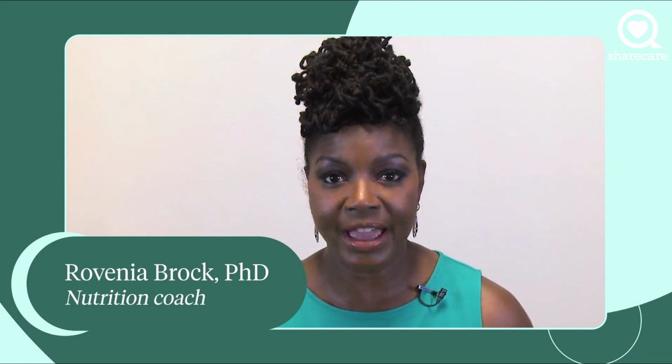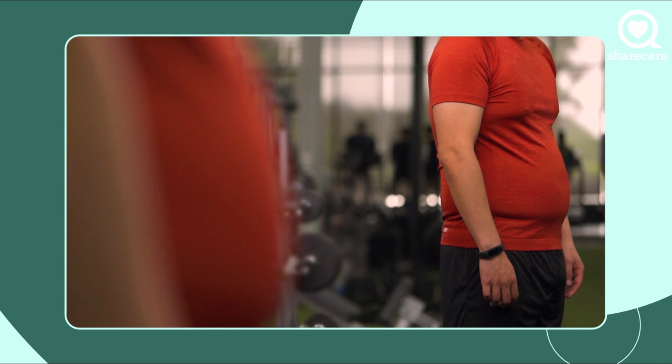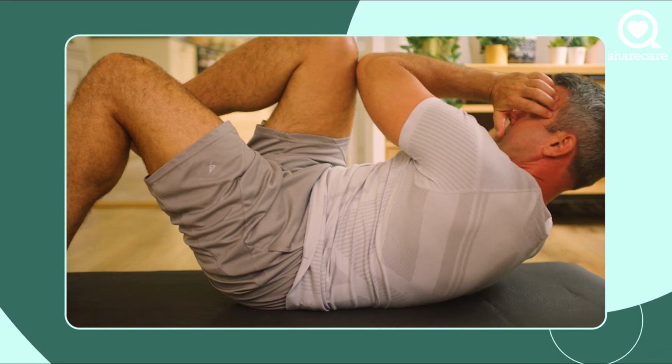Well, MUFAs help to reduce belly fat because, first of all, MUFAs are monounsaturated fatty acids, and they help to reduce belly fat because they're anti-inflammatory. So they actually help you to shrink fat in the belly area.